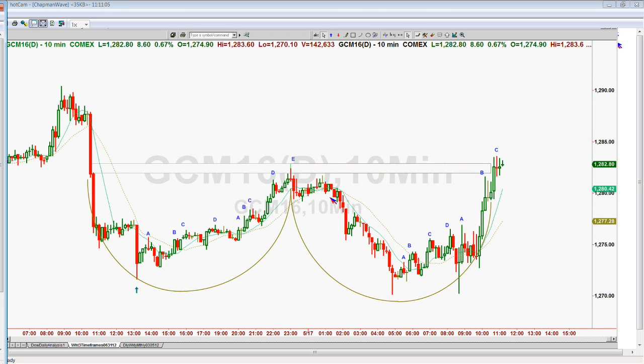There was a left side, right side price time match to the high that was made on the 10-minute bar back on the 16th of May. What is the date today? 17th. That was yesterday at 1282. That was 20 minutes to 11 Eastern time. Went all the way down to the low of around 2071.